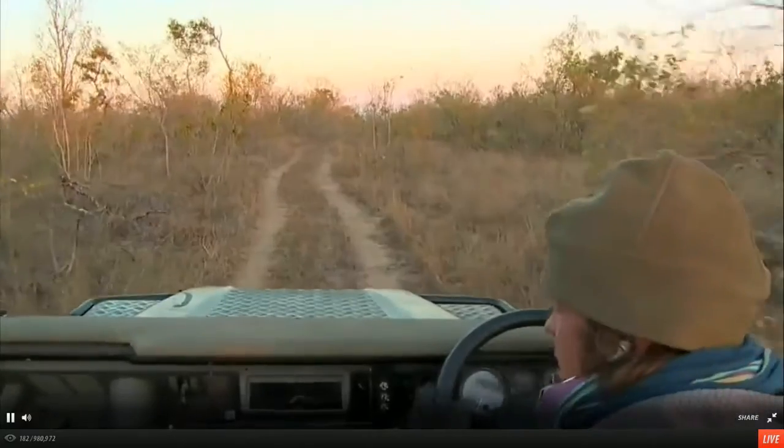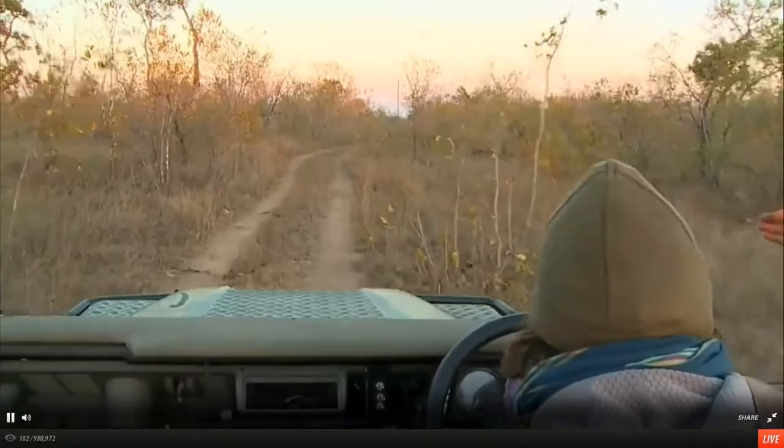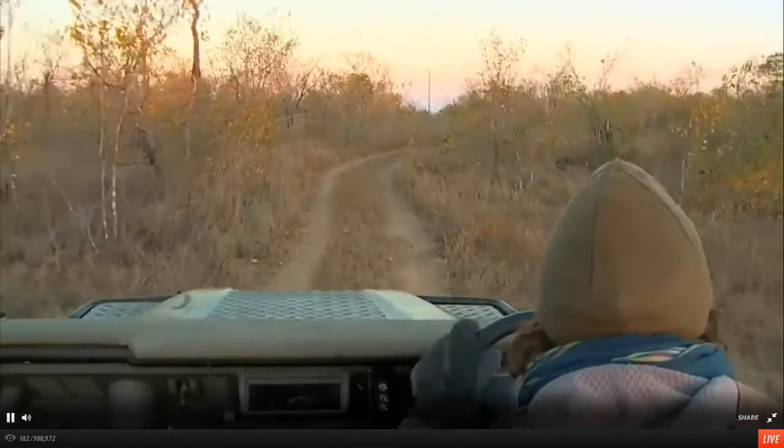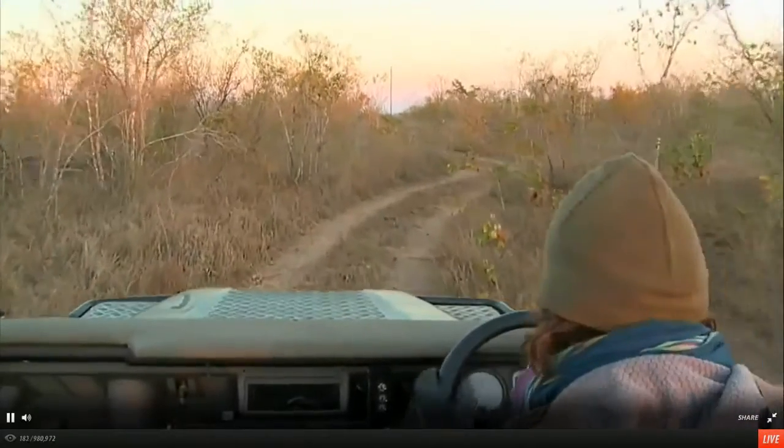So that big animal path that we saw those leopard tracks leave on cuts sort of directly south. We're going to hope that that male leopard pops out here.